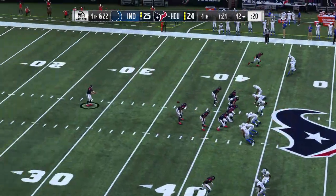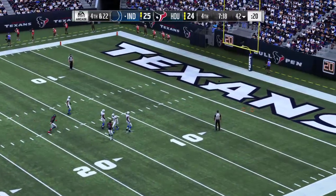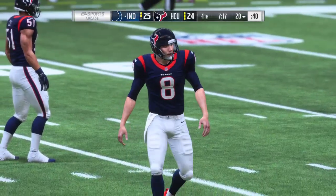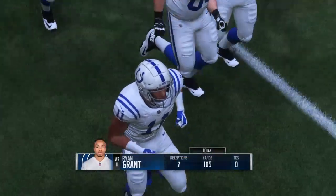The Texans send the punter out. He's been terrific so far. And he deserves a bronze leg as he gets this one away. And this one hits at the 3 and then bounds into the end zone for a touchback. And now Indianapolis set to take the field.